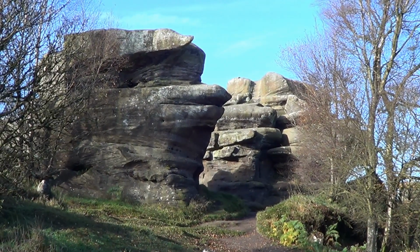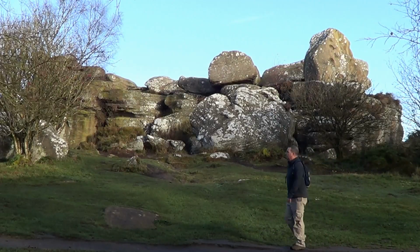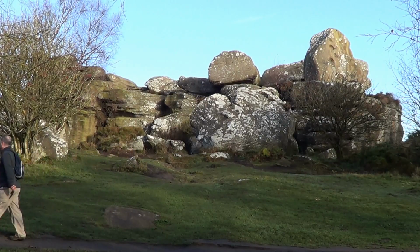I continued exploring Brimham Rocks, which I was finding to be a wonderful and fascinating introduction to my very first visit to Nidderdale.